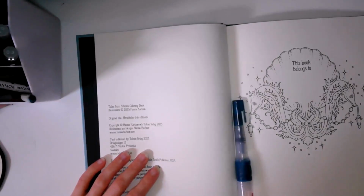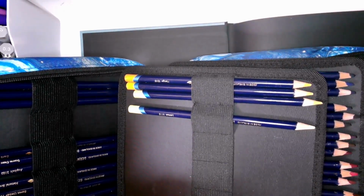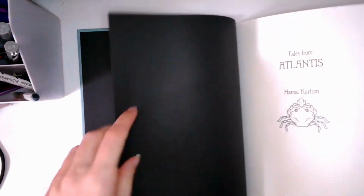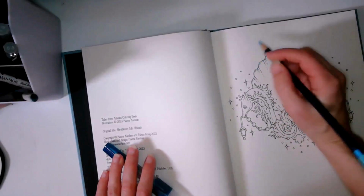Okay, by the way, I owe you a new updated coloring pencil collection video. So bear with me, I'm going to do that for you. Let's try... I'm just going with an Inktense because I just want to see about buckling and whatnot.